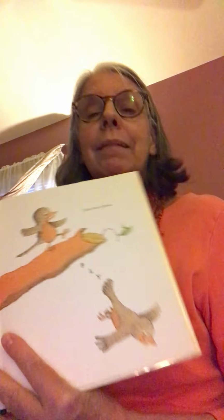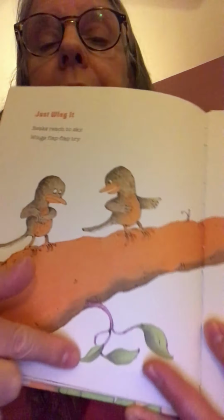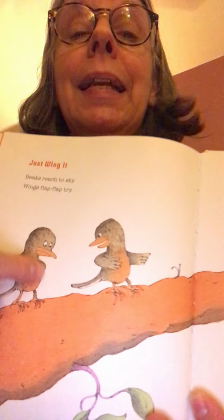This page says just wing it, because this is the page where they're learning to fly. Beaks reach to sky, wings flap, flap, try. 1, 2, 3. Okay, so here we have, the birds are thinking, and this one's looking down, thinking, ooh, can I do it? I want to fly, but I don't know if I can.